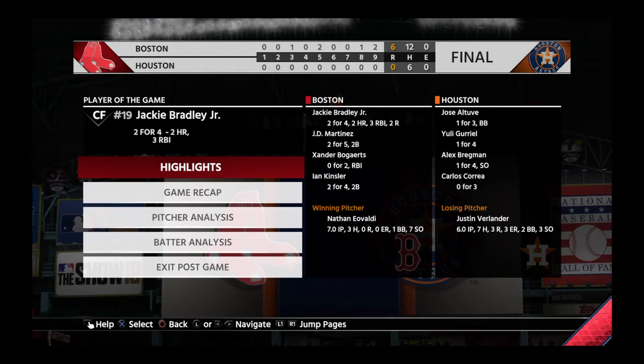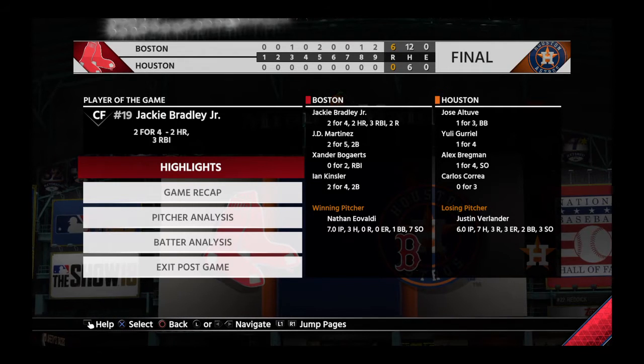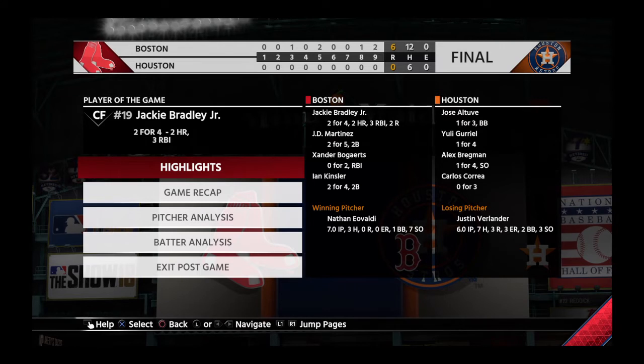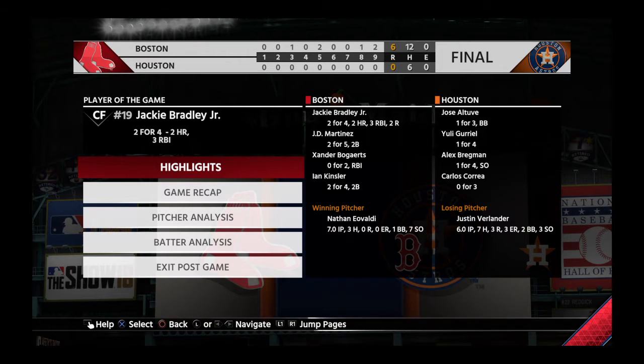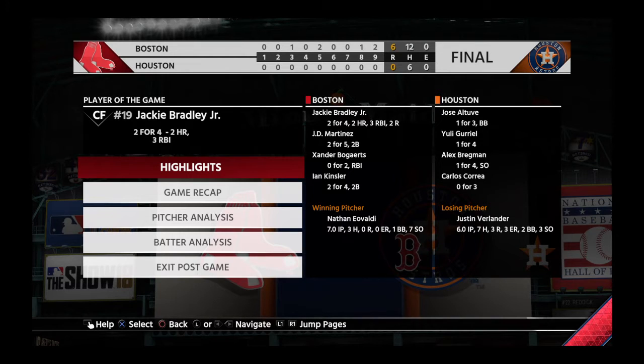The final line score for our ball game tonight. For the victorious Boston Red Sox, 6 runs on 12 hits. No errors. They left 10 men on base. For the Astros, no runs, 6 hits, no errors. They left 8 men on base. The winning pitcher is Nate Eovaldi. The loss goes to Justin Verlander. Time of the ball game, 2 hours and 51 minutes.